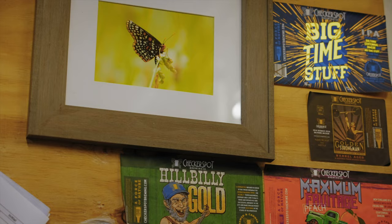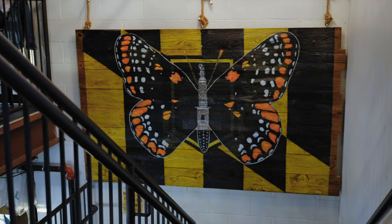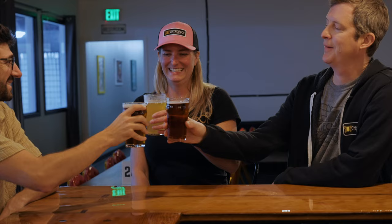So where does the name Checkerspot come from? What's the Maryland State butterfly? It's the Checkerspot. The Baltimore Checkerspot. Baltimore Checkerspot, yeah. I didn't actually know that, by the way. You kind of led me to that one. Well, cheers to Maryland. Cheers.